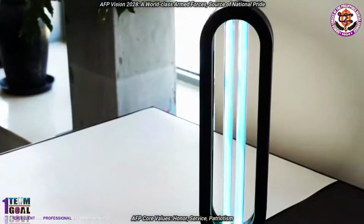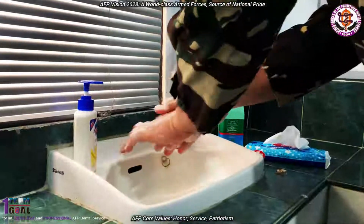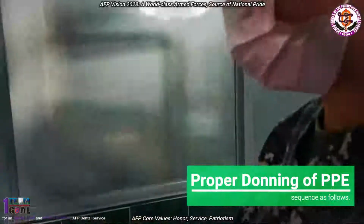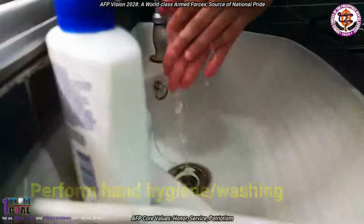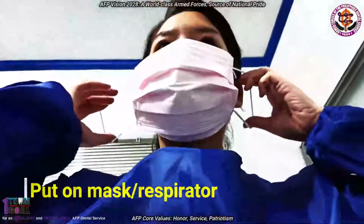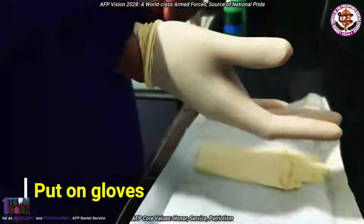Ensure that treatment rooms were disinfected, and both dental officer or civilian dentist and dental assistant who will treat the patient shall wash their hands and wear proper PPE. Adherence to proper donning of PPE, the sequence will be as follows. Perform hand hygiene or washing. Booties or shoe cover. Put on gown. Put on mask or respirator. Put on eye protection. Put on head cap. Put on gloves.